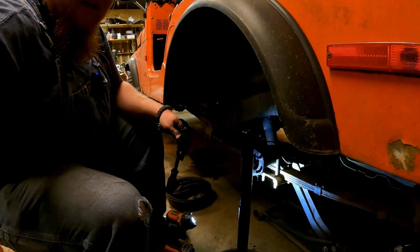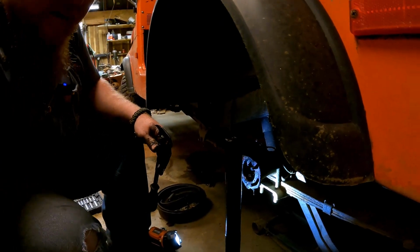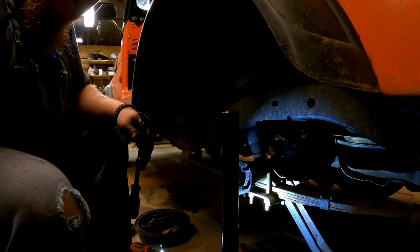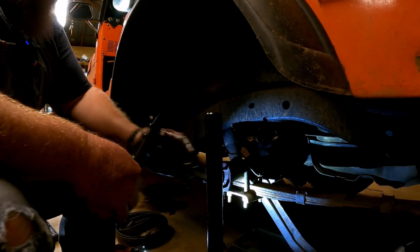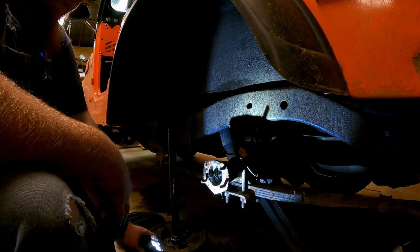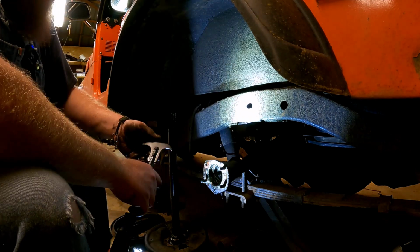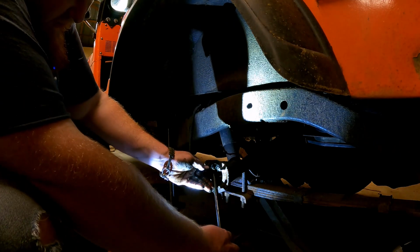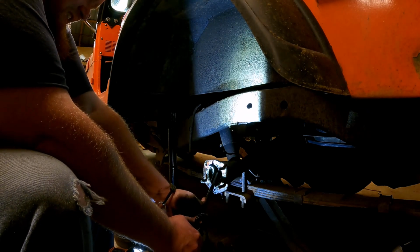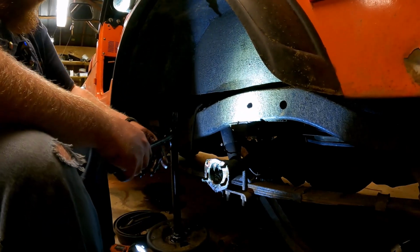I know you can't see nothing. Believe me, I know. All right. This is the end of your axle tube right here. We're going to see if we can hook on that seal in there and pull it out. Maybe.